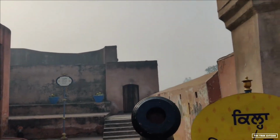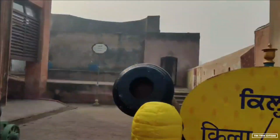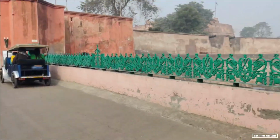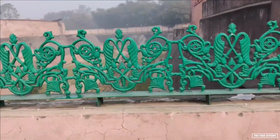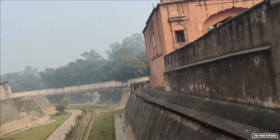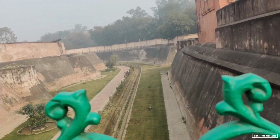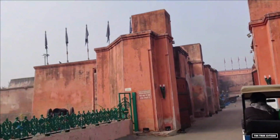That's the fort again with the cannons over here, and we continue our journey inside. Yeah, he's a free guy. That's the kind of deep gorge for protection of the fort. Maybe they were flooding it with water. They would fill it with water so that people can't cross.